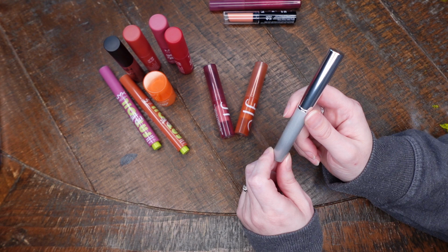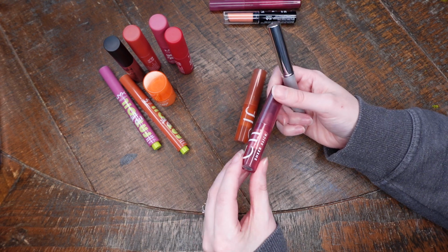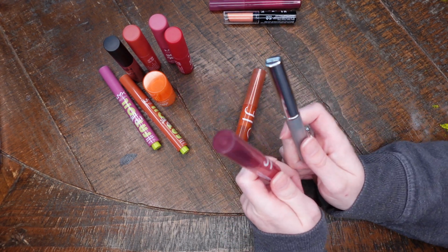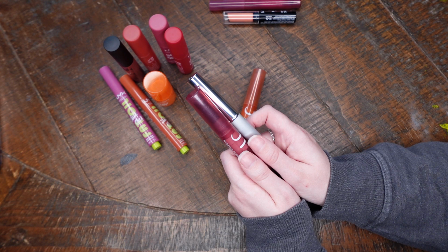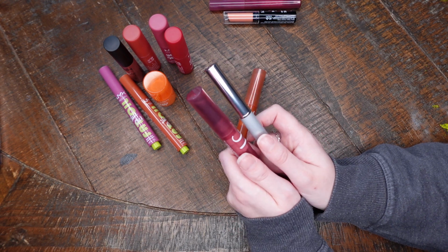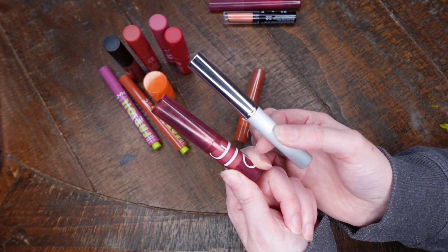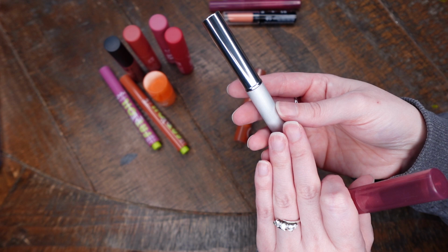Now, I do want to say, I do not know if e.l.f. makes these anymore or something similar to it, but this is the e.l.f. Sheer Slick, and this one is in Black Cherry. And I need to tell you that these are very, very similar in feel, in texture, in how long they last on your lips. In fact, the e.l.f. one actually does last longer. The color is very similar. The price point, this one is a much better price. This one is more hydrating, and this one has better looking packaging, and this one just feels better.